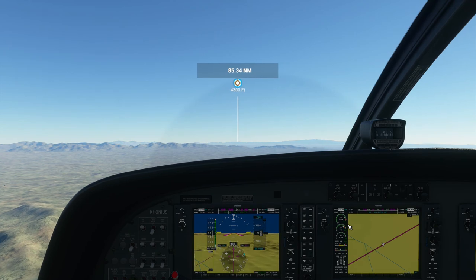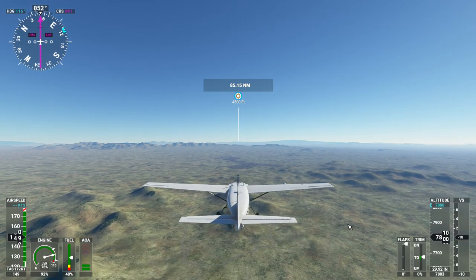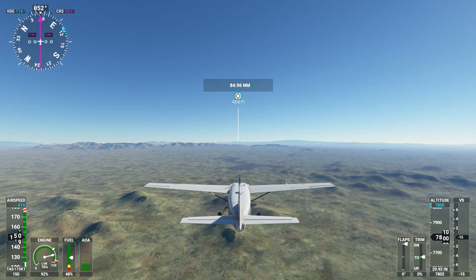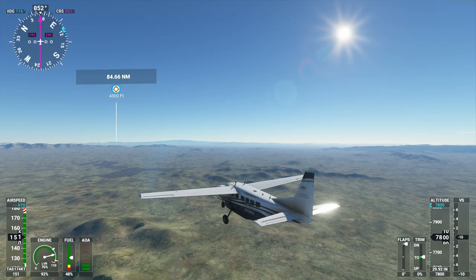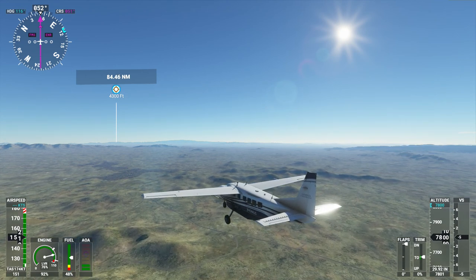Alright, so I'm going to head back outside again. And just continue looking around. Not really much to see. Looks like we're about to head over a settlement of some kind.